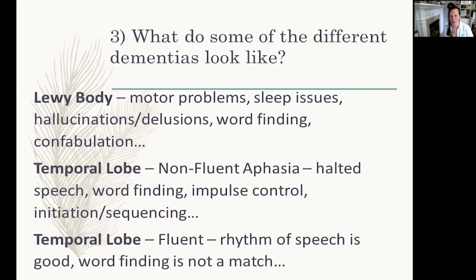Hallucinations or delusions require a little digging, because some of them may be accurate and some of them may not be. And the story around it that my mind builds is called confabulation. Sometimes they are accurate and real stories, but maybe it didn't happen how I'm thinking it happened. And there are also potentially problems with word finding. So that was Lewy body.